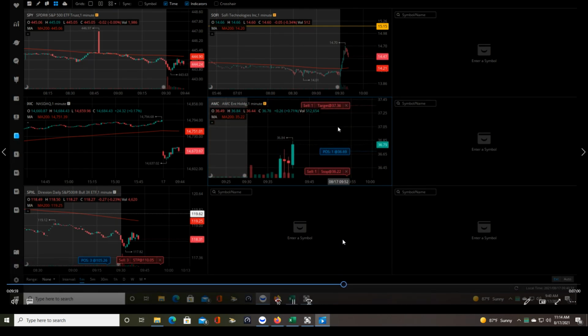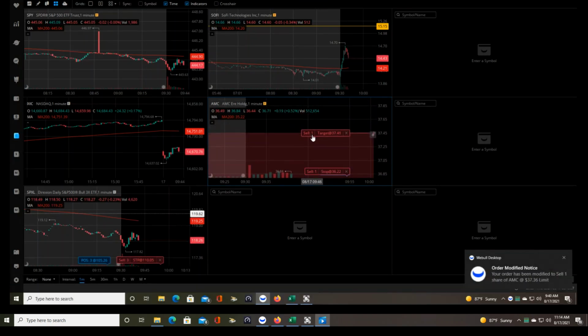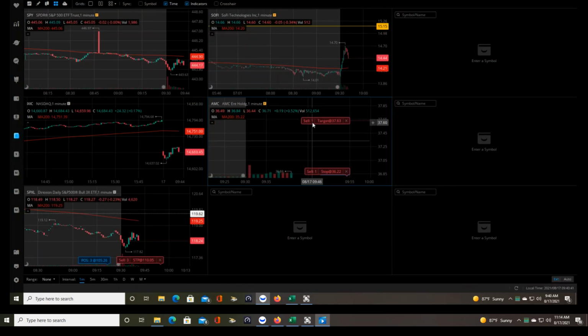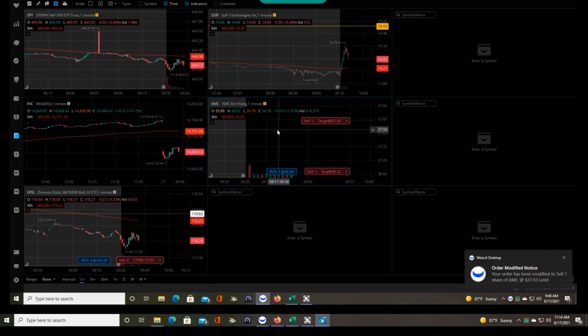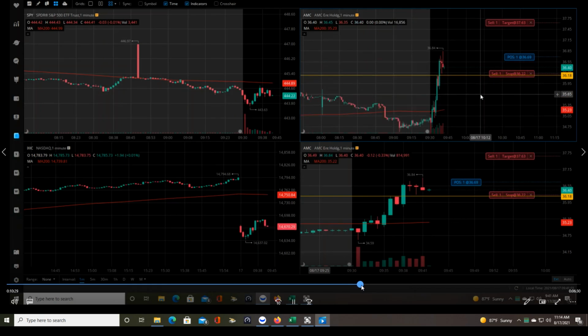Oftentimes when you enter a trade, especially one of these shorter time frame day trades, there's a lot of anxiety and just nerves in general, and you can make math errors very easily. I've done it plenty of times, so that's why I like to use that 2R calculator. And you'll see me use it for another thing.